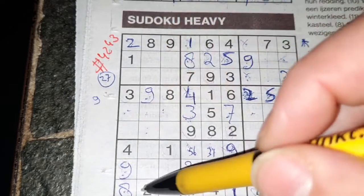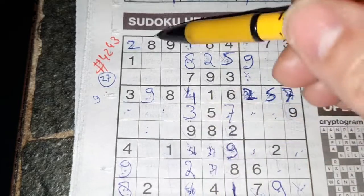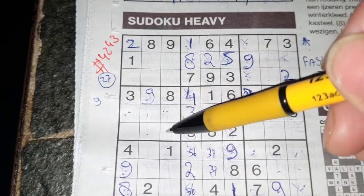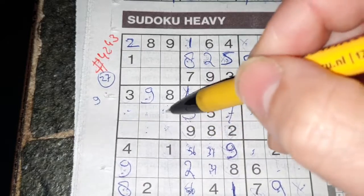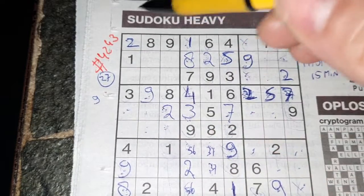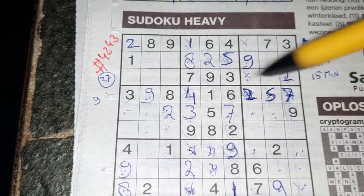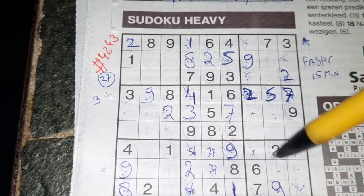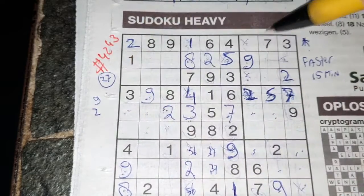2 in the first column, 2 in the second column. So the third column, only 2 places left for the 2, here or there. We see that 2, no 2 there. 2 should be here. And all the 2s are used. I can see digit number 2.